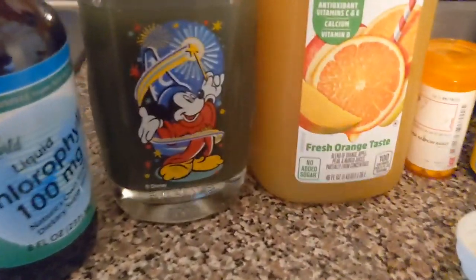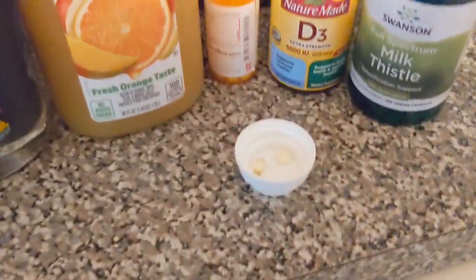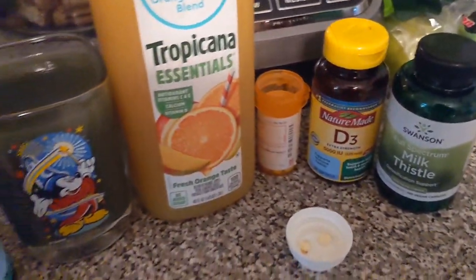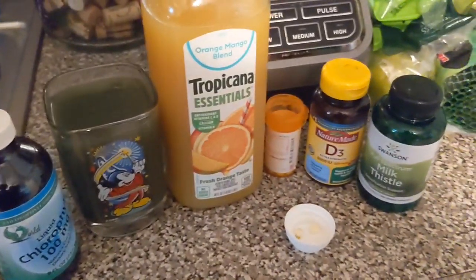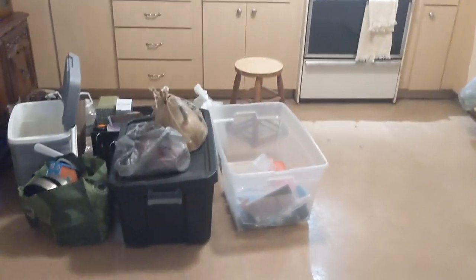So here I wanted to share with you guys my morning health drink. I drink chlorophyll mixed with water and usually an orange juice, and then take that with some supplements every single day: milk thistle, vitamin D, and folic acid.